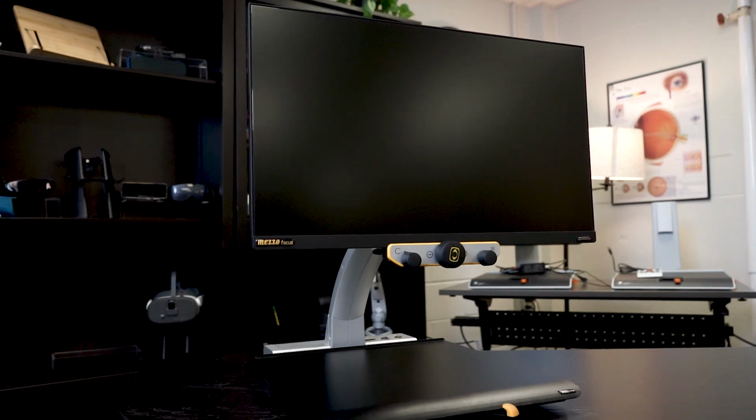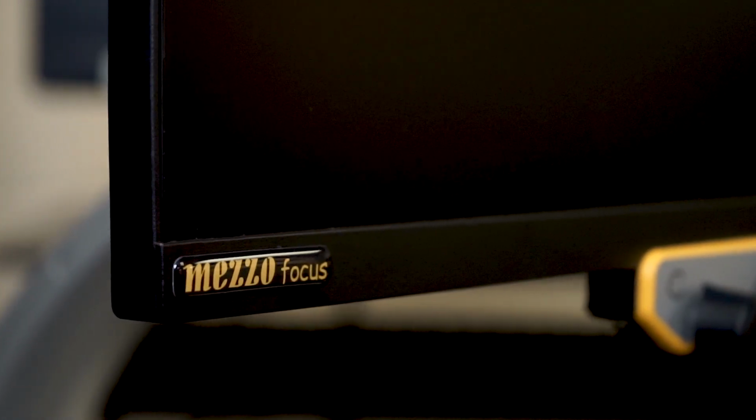And today we're going to introduce you to a new device called the Mezzo, which is a desktop video magnifier primarily used for productivity tasks and pictures. So stick around and we'll tell you all about it.